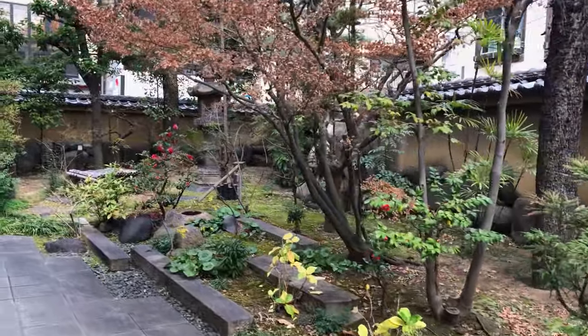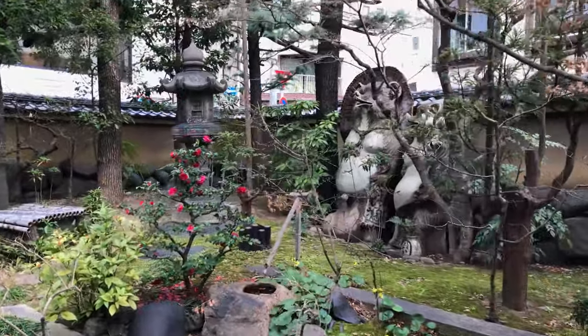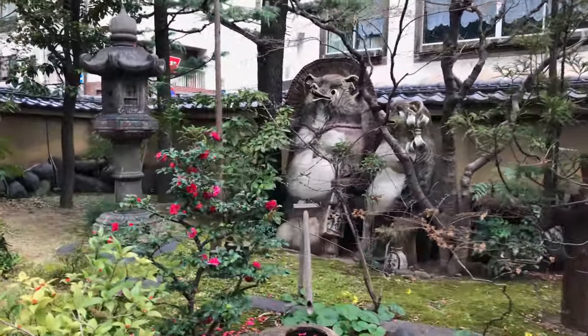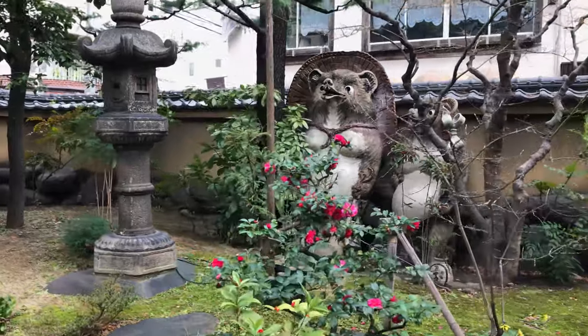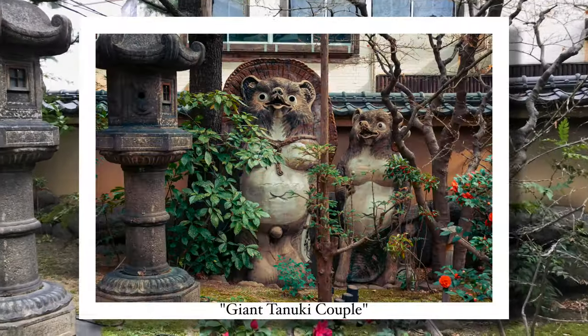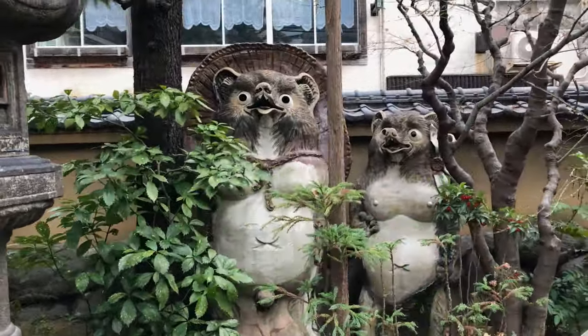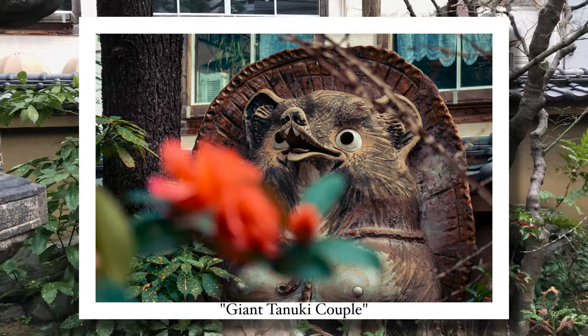And in this Japanese garden, I found a giant tanuki couple. Look at them. They're awesome. Try to get a little closer. Oops. How about that? They look great.